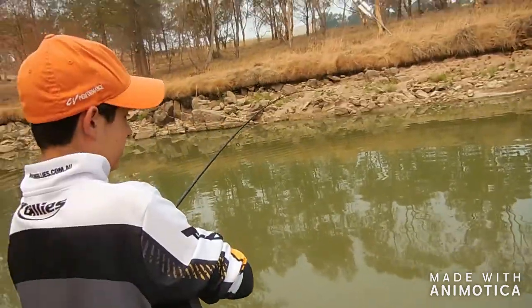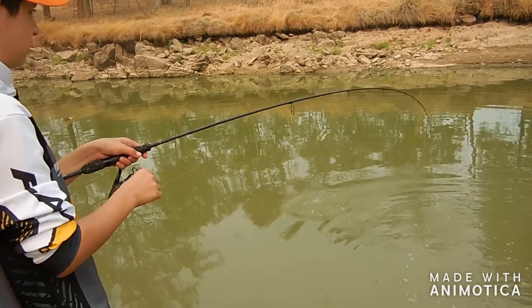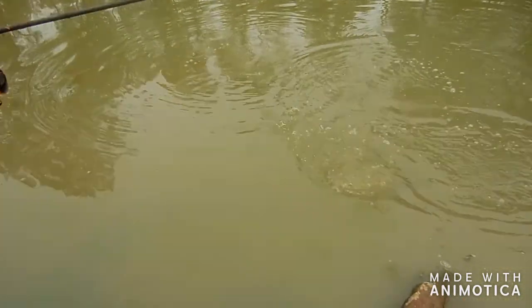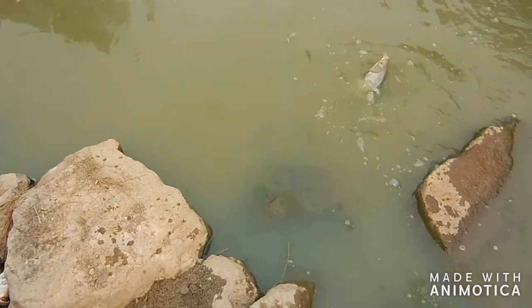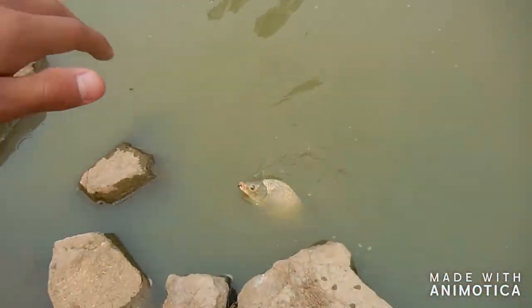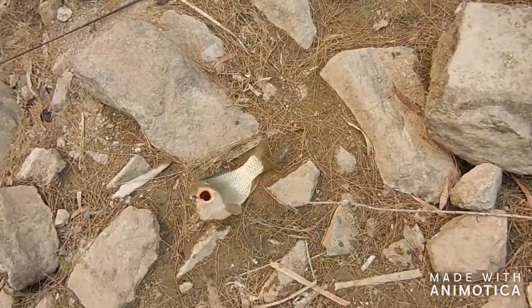Alright, reel it up, Peter. The rod's bending. Nah, it's good bend. Good bend. Keep going. Nice, nice. Now step back, step back. Start stepping back. It's good size. Alright, bring him in. Nice. Alright, come here. Good catch, Peter. First catch of the day.